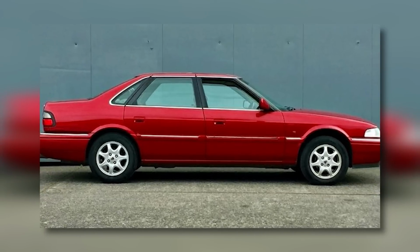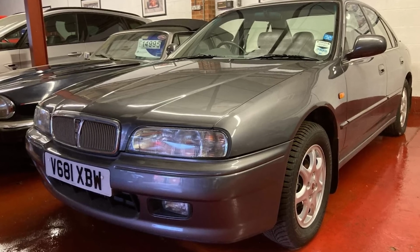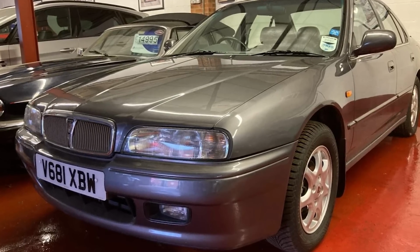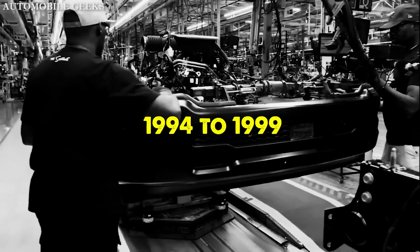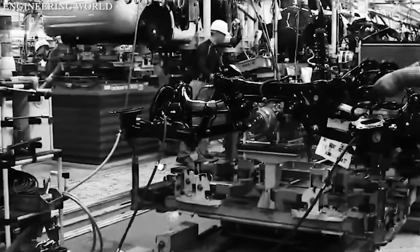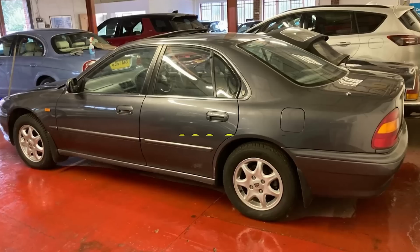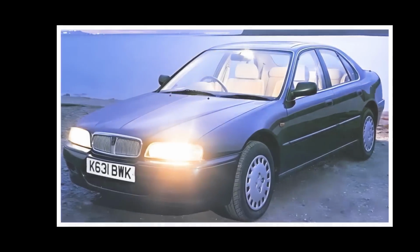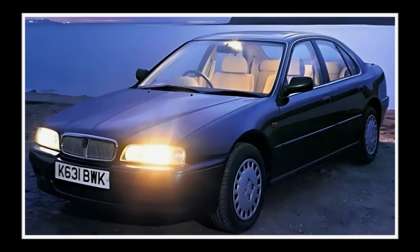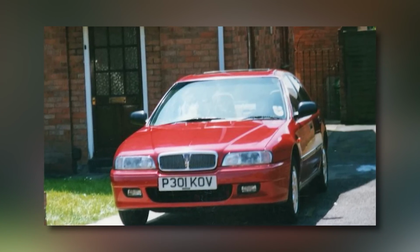Despite this challenge, the car found a loyal following among buyers who appreciated its blend of British style and Japanese reliability. During its production run from 1994 to 1999, Rover manufactured 272,512 units of the 600 series at their facility. The 620 Ti represented only a small portion of this total, making it a relatively rare car even when new.